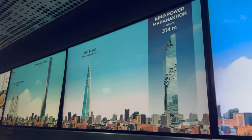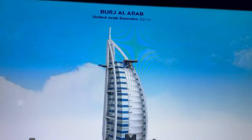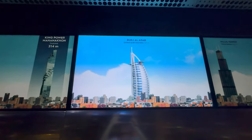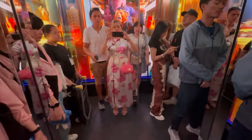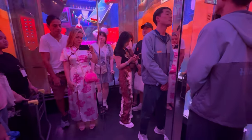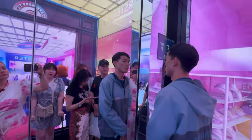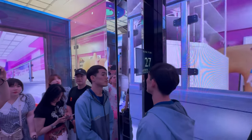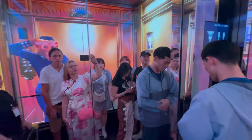On your way to the main lift, there's an interesting fact on the walls about all the different highest buildings around the world. As you can see, Burj Al Arab in Dubai is only a little bit taller than King Power MahaNakhon building. On our way back downstairs, we get to enjoy animation inside the lift, and it was a completely different theme on the way downstairs than when you go upstairs. I felt like I was inside the cartoon and I was part of the story. Very interesting idea to do inside the lift.